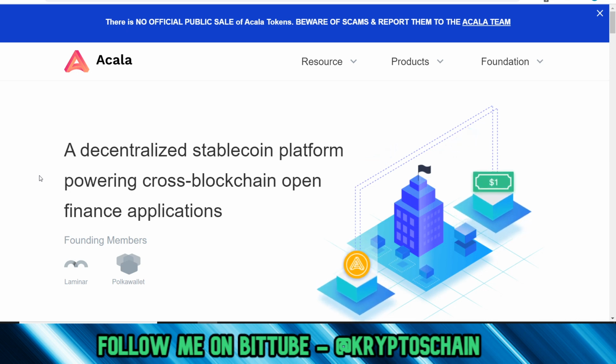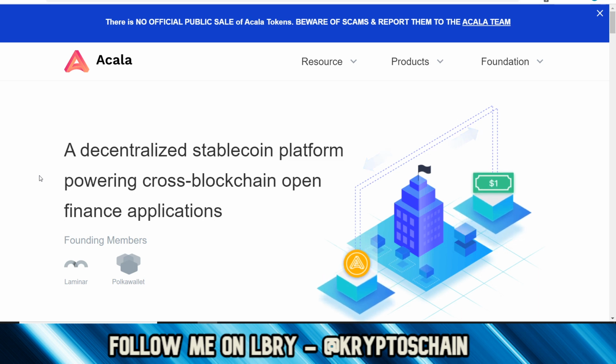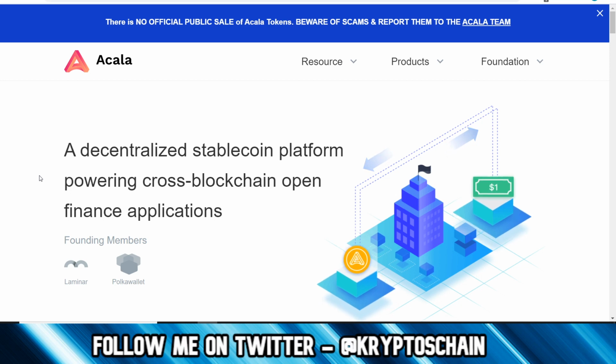But we're going to dig straight into this website. I'm going to try and break it down for you in a simple way. We'll also take a look at GitHub, a little bit of the white paper because I found some interesting things there that you may be interested in, of course. And yeah, we'll get cracking very soon.